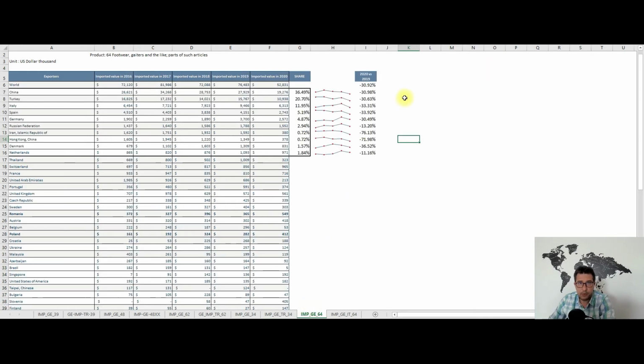And now the last product, which is footwear, and it's no surprise to see that the imports plunged roughly 31% in 2020 compared to 2019, as COVID-19 shifted consumer spending towards other areas, and footwear was clearly not one of those areas.